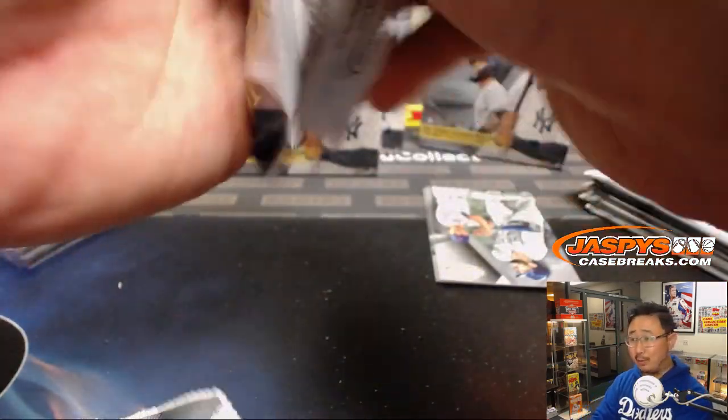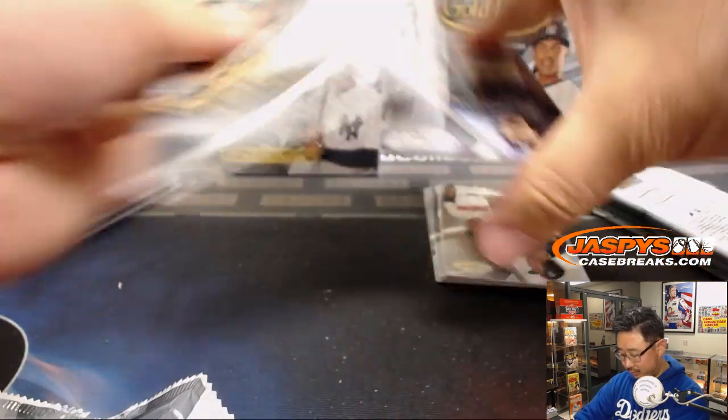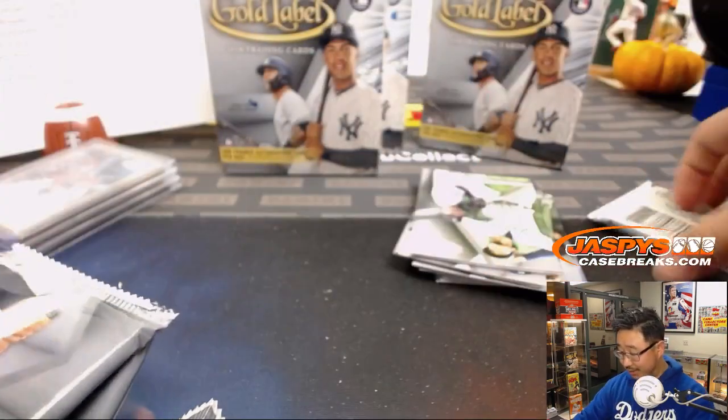What a great gold label break. We haven't seen a Mike Trout autograph in a while, or a Bo Jackson autograph, for that matter.